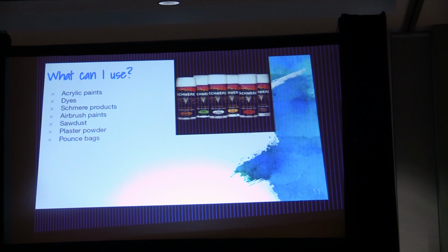And you can also use a ton of stuff. You want dusty looks, they make this product called Pounce Bags. I'll go into that later. Plaster powder is also another good use for that, but that's another one you want to use a respirator for, because please don't breathe in particles. When particles get into your lungs, they stay there. That's why I'm so big about safety for that.